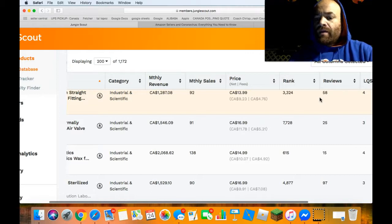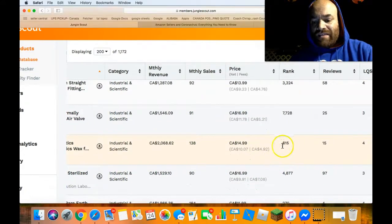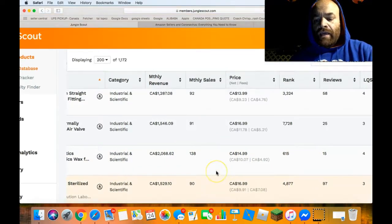And join the course. If you're doing retail arbitrage and you have the Jungle Scout tool, you can build your rank list based on this Jungle Scout tool. I would write down 3,000 ranks, do 92 sales. I would write down 7,000 ranks, do 91 sales per month. The rank has nothing to do with the product itself. The rank has to do with the sales volume per month. I would write down 615 rank does 138 sales. I would write down a 4,800 rank does 90 sales. Okay, it gives you a rough idea of what ranks when you're scanning the product and you see the rank, how much sales it actually does, so that you don't have to come home and check.